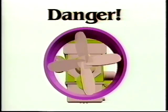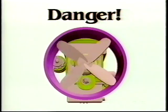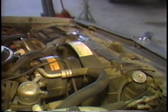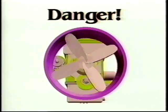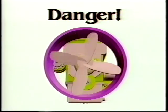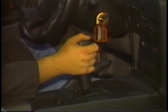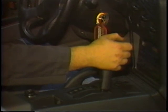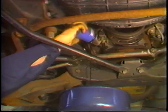Stay away from engine fans. The fan of a car engine is like a spinning knife. It can inflict serious cuts. Also, if a part or tool is dropped into the fan, it can fly out and hit someone. Remember, electric fans can turn on even when the ignition key is off. When a car engine is running, make sure that the transmission is in park and the emergency brake is set. If the car jumps or is knocked into gear, it could run over someone.